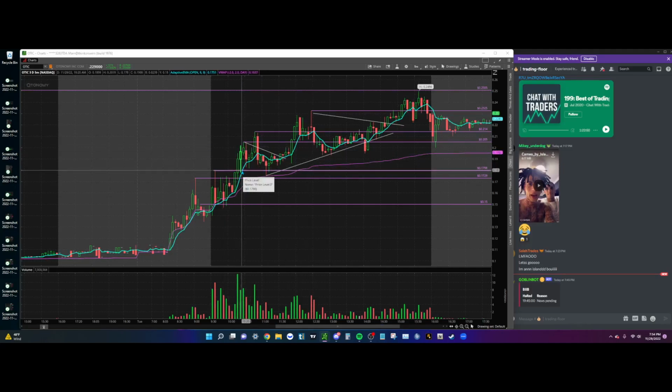You could say we did hold, but this wasn't really high probability. I believe that this little flag setup right here had higher probability than this setup. But, you know, it is what it is. I added over here because that's the area I wanted to add in.